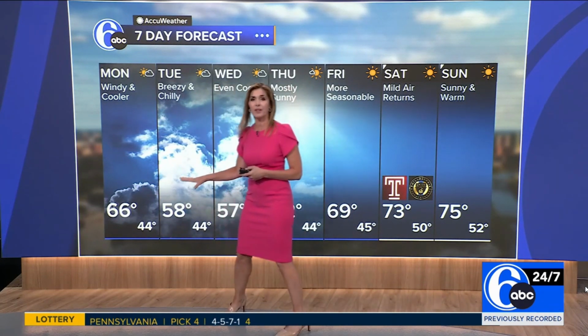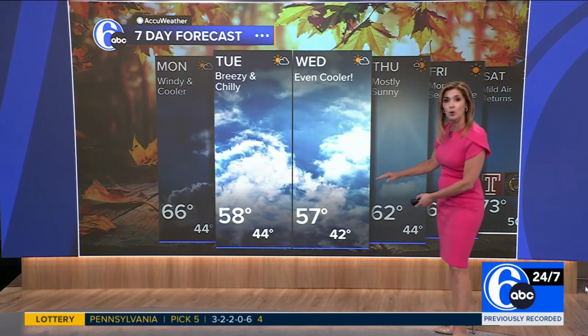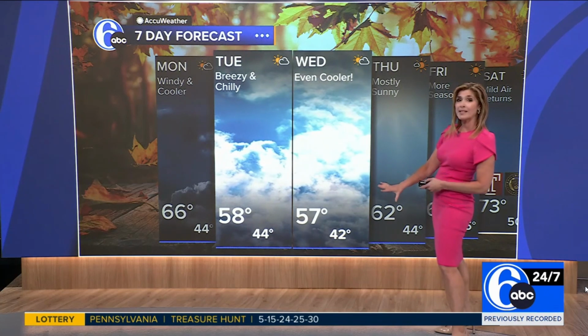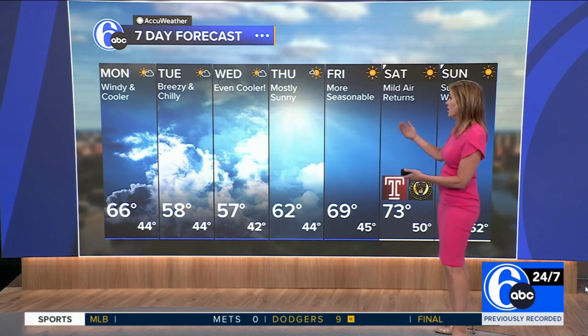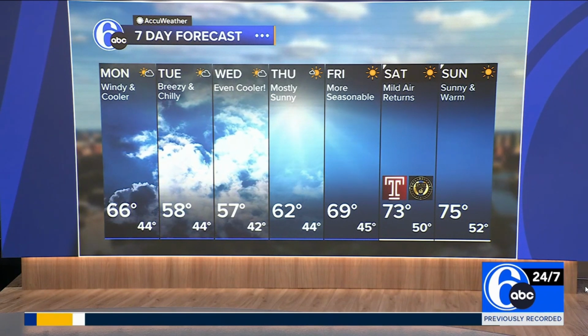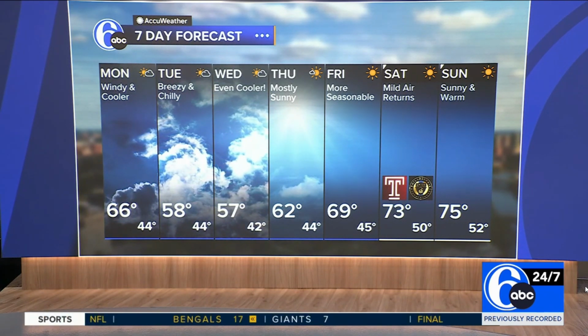We bottom out the next couple days. 58 degrees, breezy and chilly. Wednesday even cooler, 57. Probably the coolest night is Wednesday night, low 40s at best in the city. We're in the 30s everywhere else. Thursday mostly sunny, 62. Trying to rebound here. Friday more seasonable, 69. Anybody going to the Temple game? 73. Mild air returns, and then we're well into the 70s, 75 on Sunday.